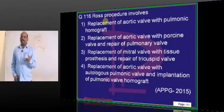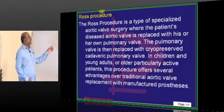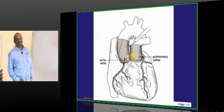Ross procedure kya hota hai? Suppose somebody is having a pathological aortic valve.